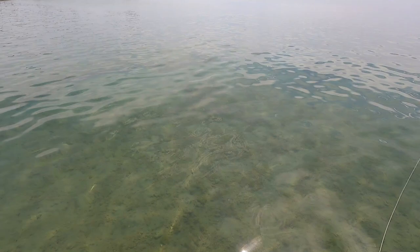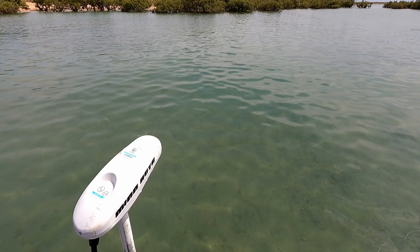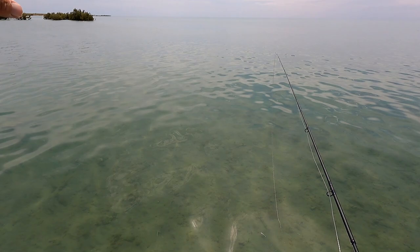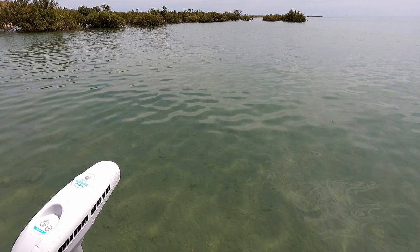My visibility is not great, but I haven't really seen anything apart from 1,000 turtles and a multitude of sharks. I think my next plan is there's a bit of a rocky bank along here, so I'll do that, and then there's like an island out there. I'll go have a look out there. Gotta find something angry, surely. The water's beautiful.